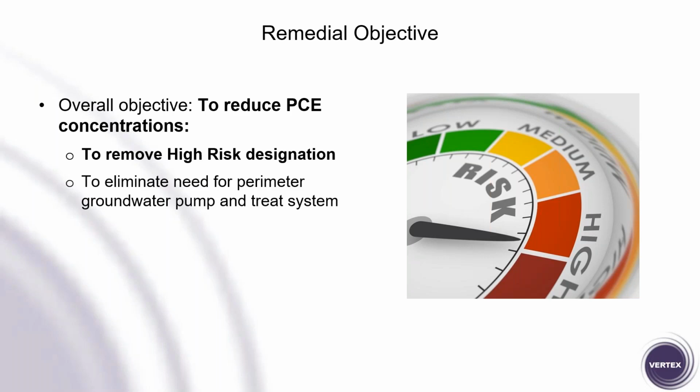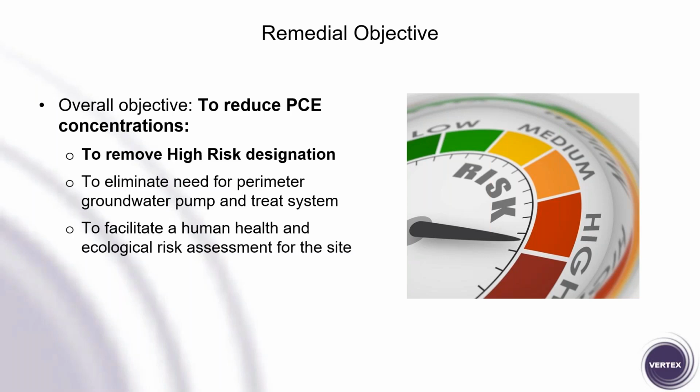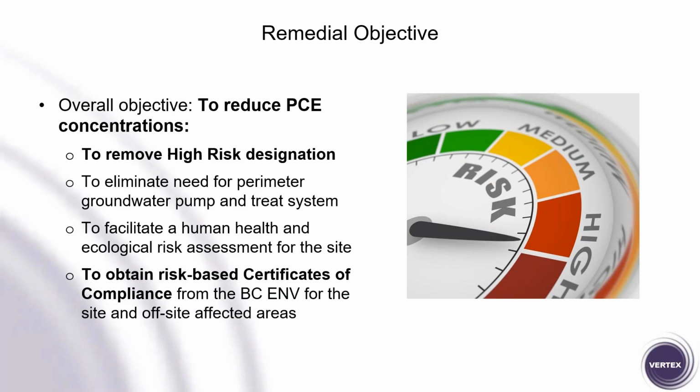You can't finance it, you can't redevelop it or rezone it. There's so many things you can't do with the site. It's a significant detriment, so that was their primary consideration. They also wanted to shut down that perimeter pump and treat system, which was obviously an ongoing operation and maintenance cost. And then ideally what they wanted to do was undertake a human health and ecological risk assessment for the site to get what's called, in British Columbia, a certificate of compliance. So basically a regulatory sign off that the site is suitable for its intended use.